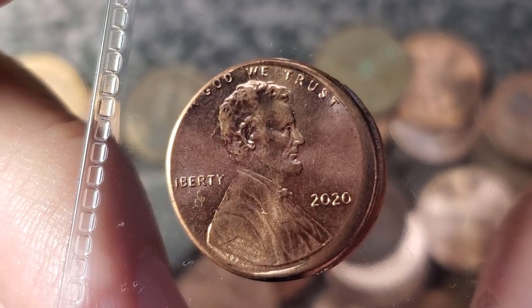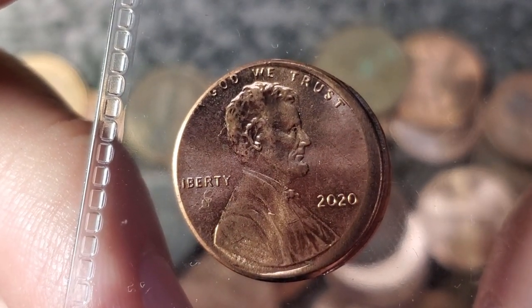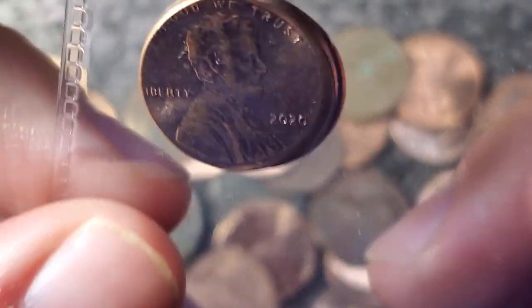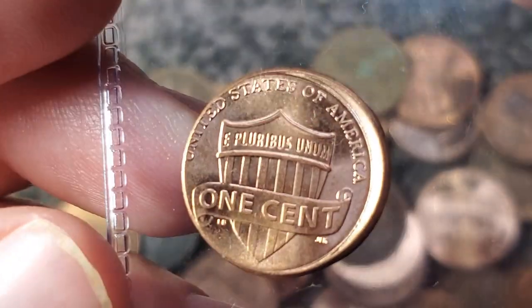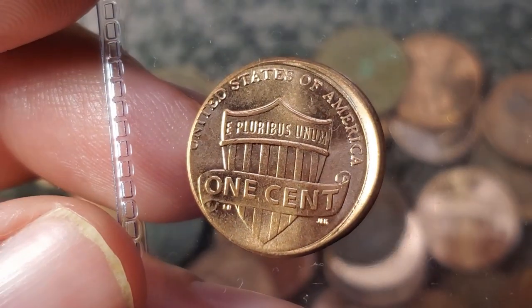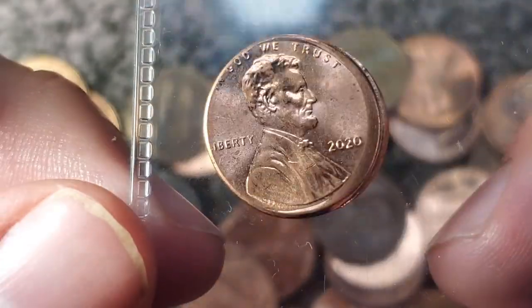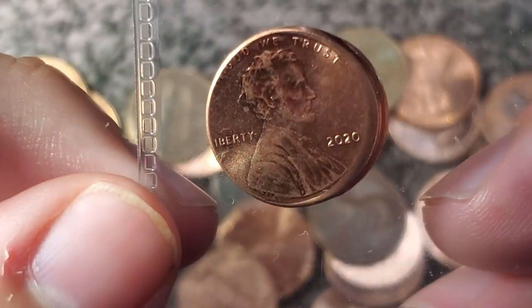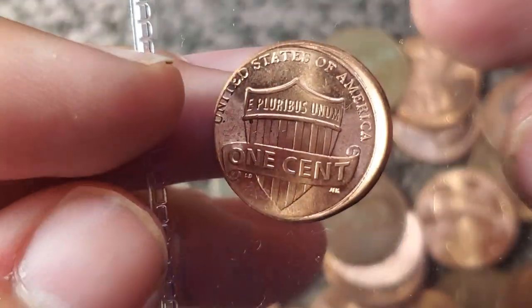Look up there. In is almost completely gone. Part of God is gone. The L is gone over here. And if you flip it over, look. United is cut off. And the nice thing about this error right here, it's in beautiful condition. It's almost an uncirculated penny. Beautiful condition, no damage on it really.